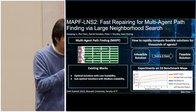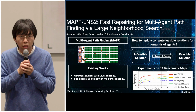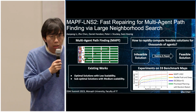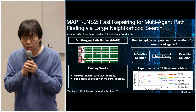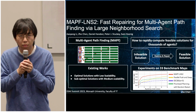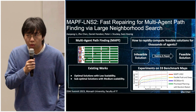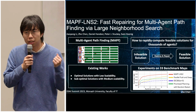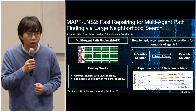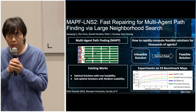So we propose a new method that can compute high-quality solutions for thousands of agents and return the solution in short time. Our method can turn infeasible solutions to high-quality solutions through a repair and improve process. And experiments showed that our solver achieved high success rate on benchmark set with more than 800 problems. And each of the problems has more than 1,000 agents.